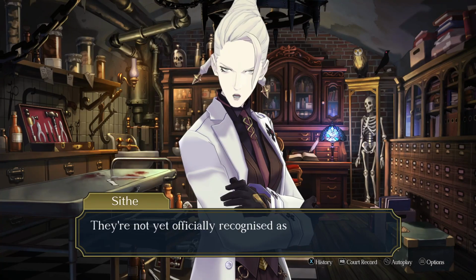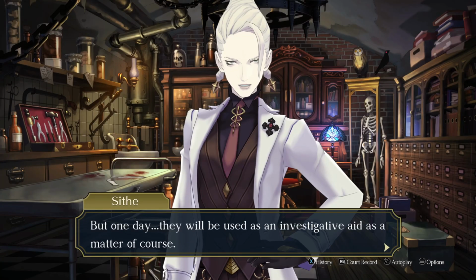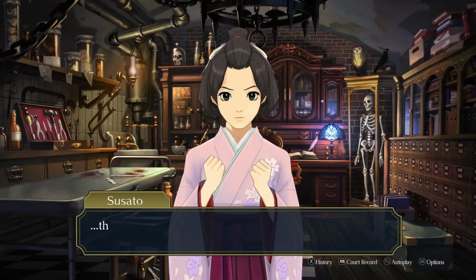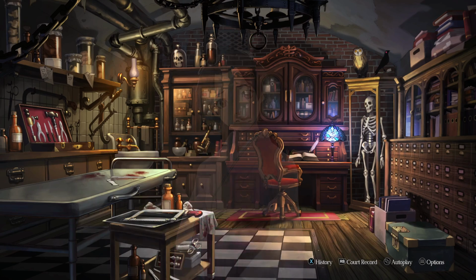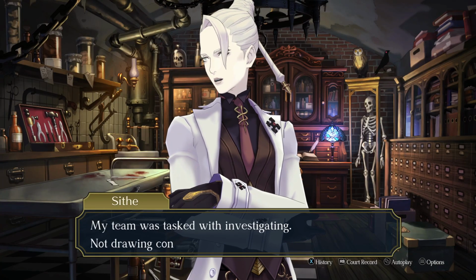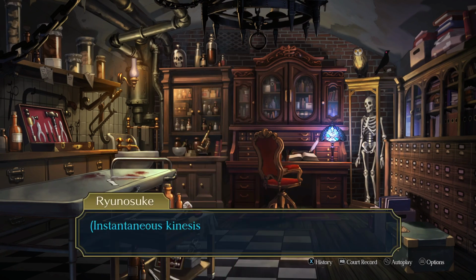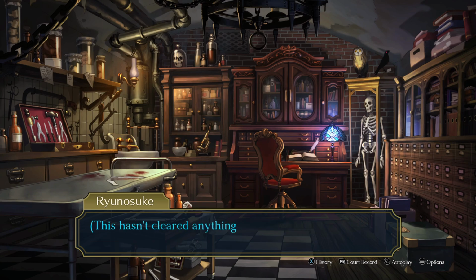Fingerprints. They're not yet officially recognized as forensic evidence in the British justice system, but one day they will be used as an investigative aid, as a matter of course. Oh my, but that would mean that the instantaneous kinesis actually took place. So where does that leave us? My team was tasked with investigating, not drawing conclusions. Instantaneous kinesis is impossible, and yet the body did move from one place to the other. This hasn't cleared anything up at all. It made the whole thing even more of a mystery.